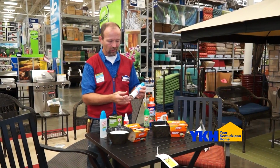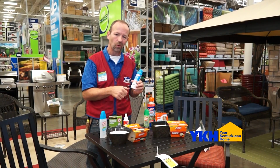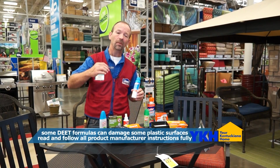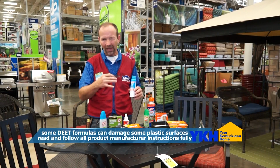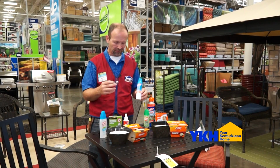Now, all of them are going to come up, and I guess the sum total to make it real easy is the amount of DEET that is in each one. The more DEET, the longer lasting that it's going to be. Now, when you get to DEET formulas that are up above probably 50%, they're not going to be real plastic friendly, so you don't want to spray your hands and be rubbing on your cell phone because it's going to kind of give it a sticky melt feeling to it.